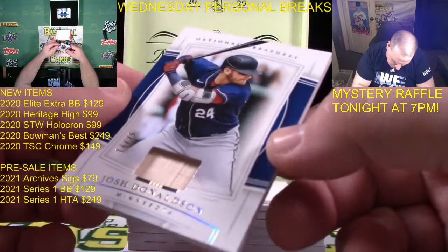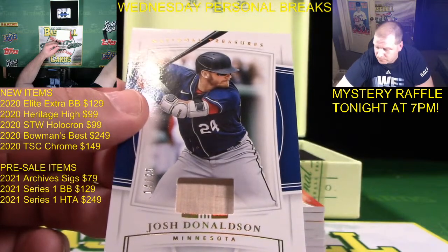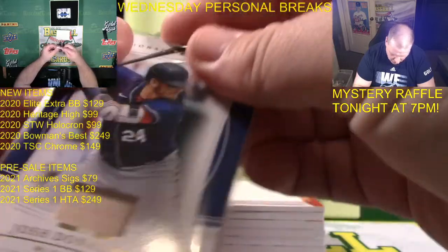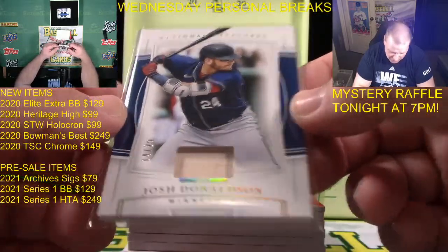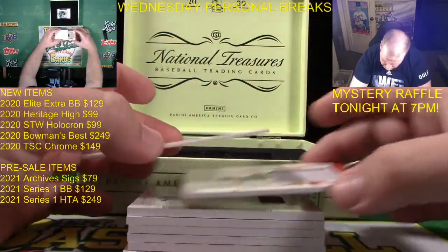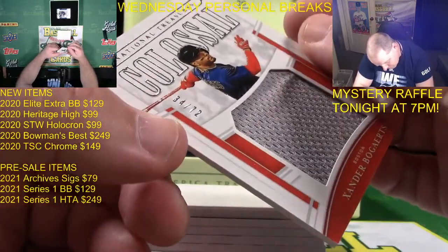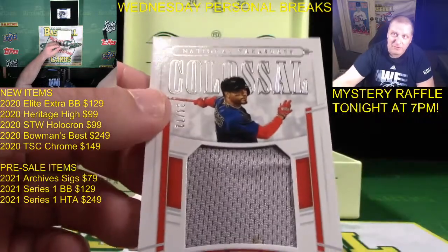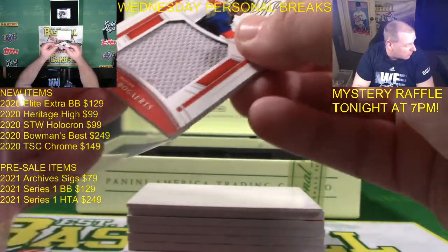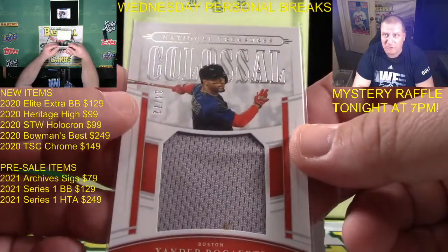We got a bat card of Josh Donaldson to 25. Bat relic card of Josh Donaldson to 125. Colossal. Xander Bogaerts to 72. Okay, 72. That's the only, we're able to cut out 72 patches of this jersey. I guess if he was a bigger guy, they could have done more. Yeah, 72 to Xander Bogaerts.